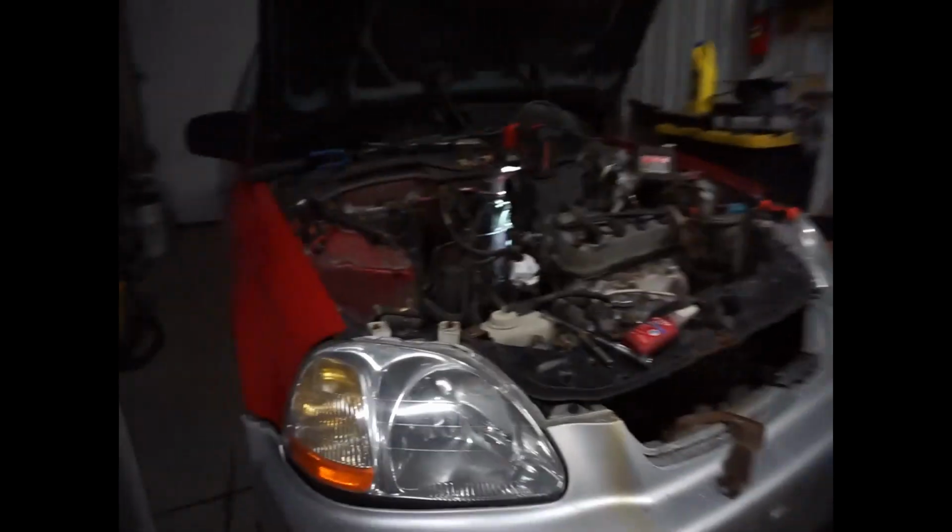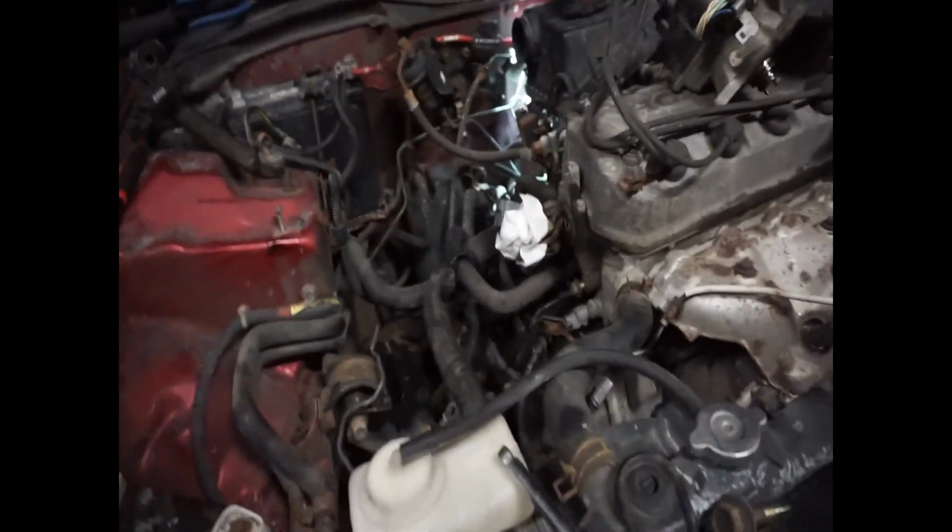Alright, so I got everything underneath the car all done and tight. And now I'm draining the oil, because I'm gonna change the oil and get everything hooked back up here. It should be pretty quick, and then we gotta bleed the clutch, which is gonna be interesting by myself. I do have a power bleeder, but it's kinda iffy.